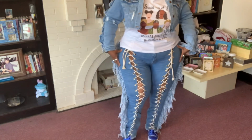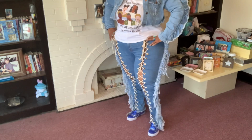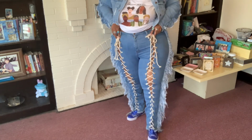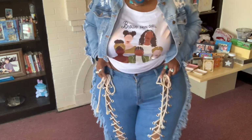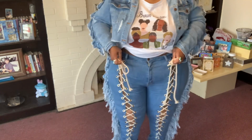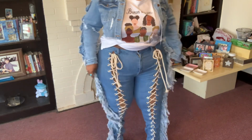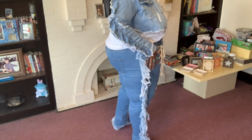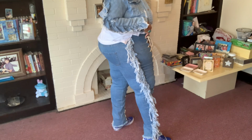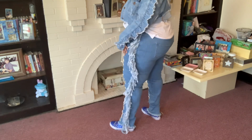Look at these blue jeans. Now, if these are not the cutest, hottest blue jeans, and look right here, they tie. Okay, so you can pull these and you can make the strings here in the legs tighter. And then look at the side. These jeans came from GITIONLINE. And then the same on this side.